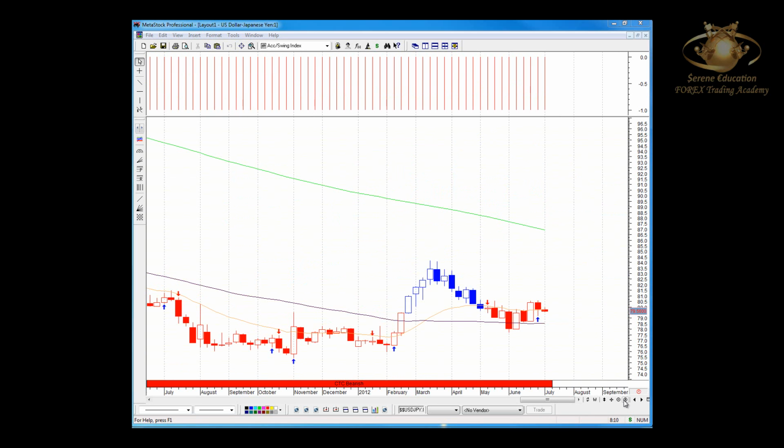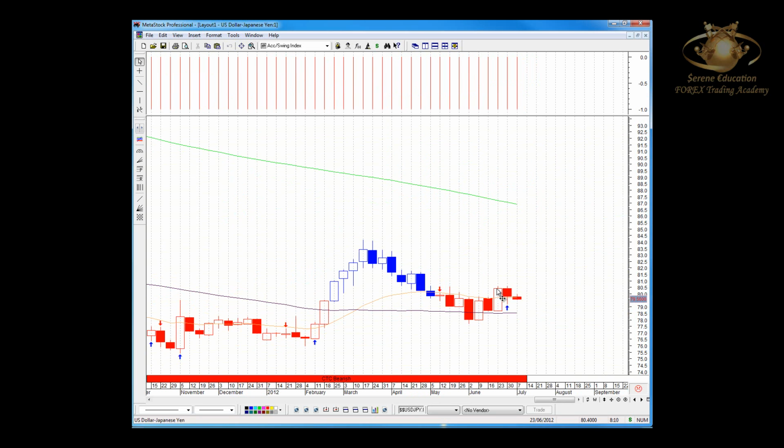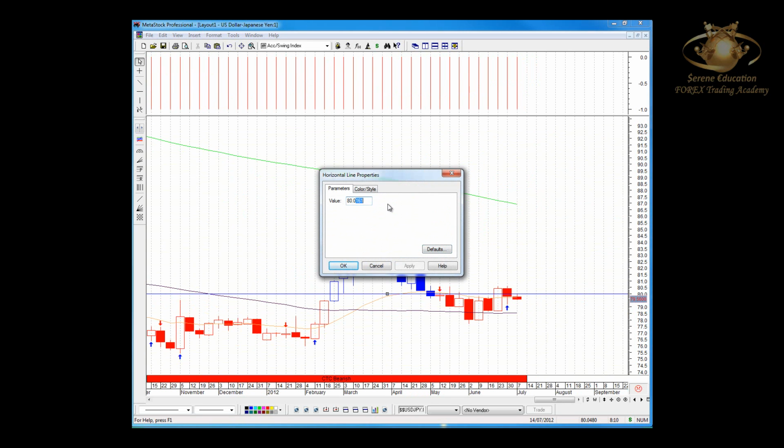Last pair of the day is US dollar Japanese yen. Let's have a look at the weekly. Very indecisive as well, moving slightly higher. You can see for the past week or so, or past couple of months, price has been trading at the underside of 80. Now, why 80? Well, 80 happens to be a major support and resistance level, guys. So make a note of it.